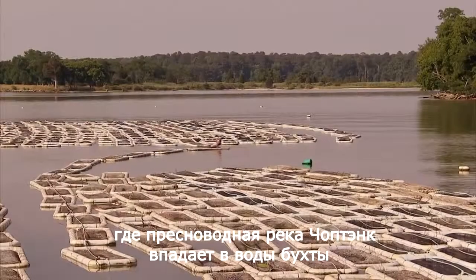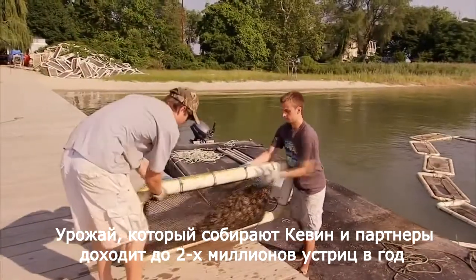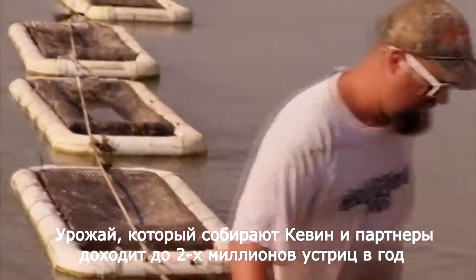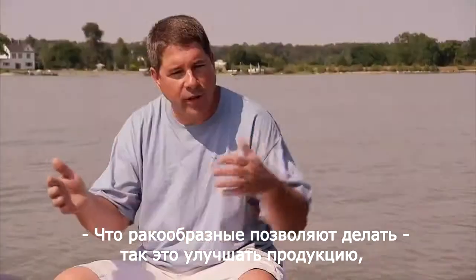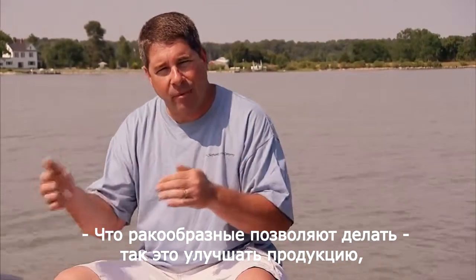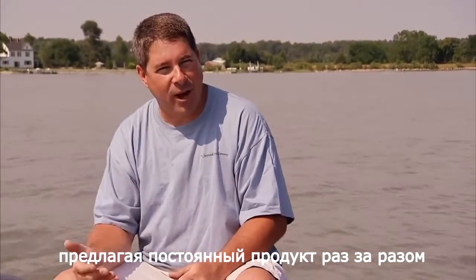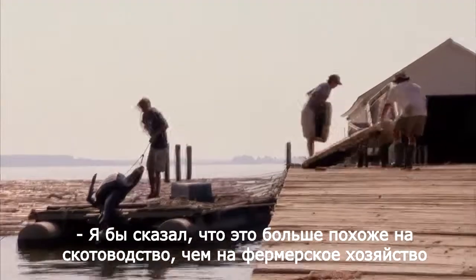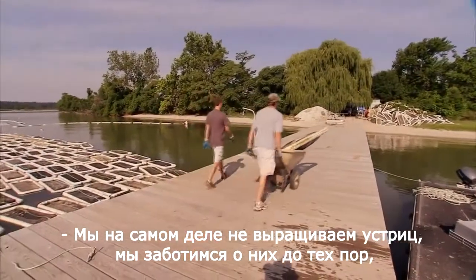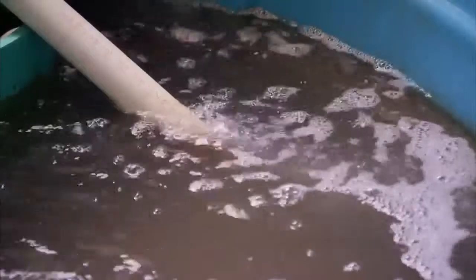Here, where the freshwater Choptank River flows into the salty bay, is where you'll find Choptank Oyster Company. Kevin and his partners hand-raise close to 2 million oysters each year. What shellfish allows you to do is to make the product better by offering a consistent product all the time, but it's eating the same food as its wild cousins. I always say we're a little bit more like ranching than we are like farming. We're not really growing these oysters, we're just kind of taking care of them until they're ready for market.